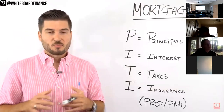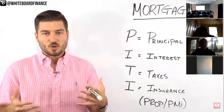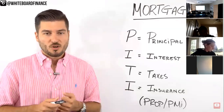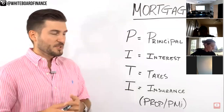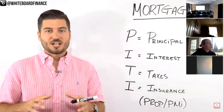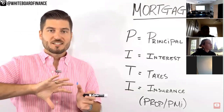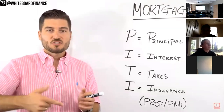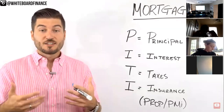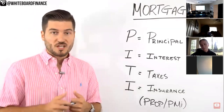T is taxes. This is a no-brainer. Property taxes are used to help fund schools, infrastructure, government workers, things like that. That is why property taxes are a part of owning a home. These taxes are typically calculated on the assessed value of the home, and the lender can actually roll these into your mortgage payment. They're going to be escrowed, meaning they're set aside in a special account, and once they're due, typically twice a year, that's going to be paid to the municipality that they're owed. So these taxes will actually get rolled into your mortgage payment in most cases.